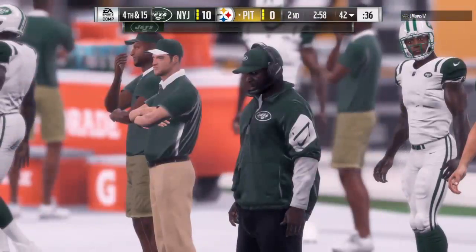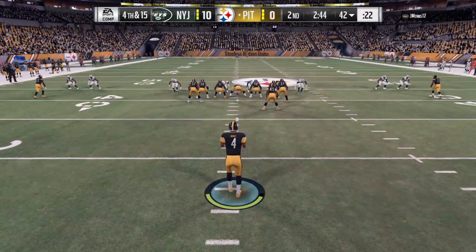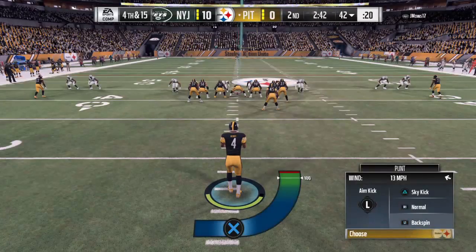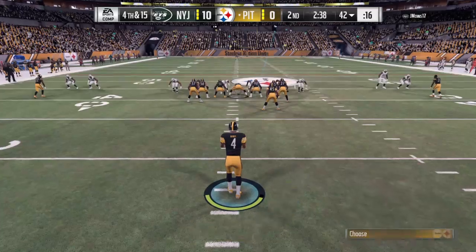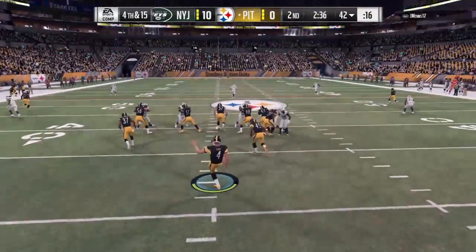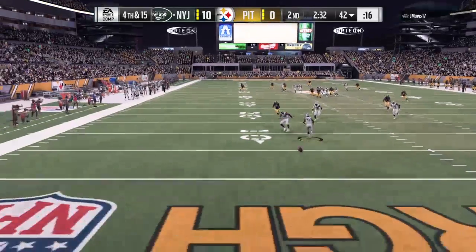Well, this is how you shake the thoughts of that interception on the last drive. You come out and start this one 4 for 4. And watching him throw it around with that type of confidence reminds me of a guy I played with way back when who told me, I don't care if I throw 10 interceptions in a row, I'm going to stay confident, keep flinging it. I just figured there's something wrong with the football.